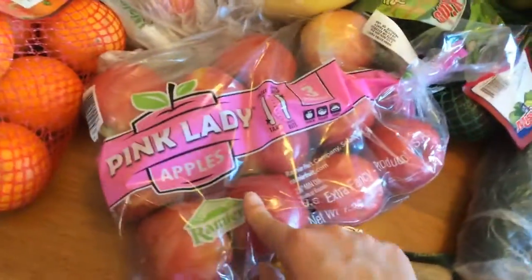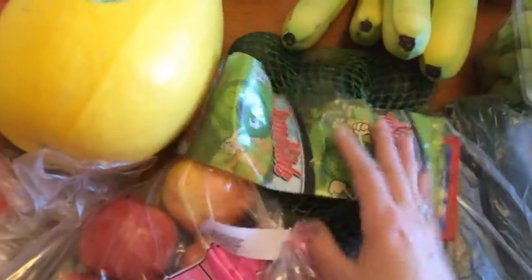I got some Pink Lady apples. These are my favorite apples. Got some avocados.